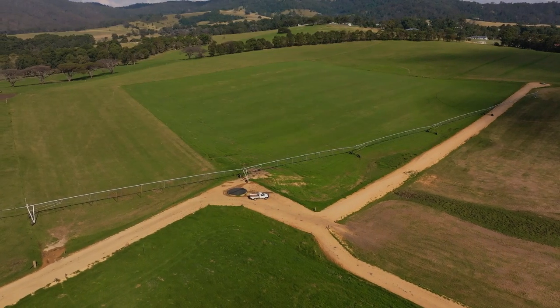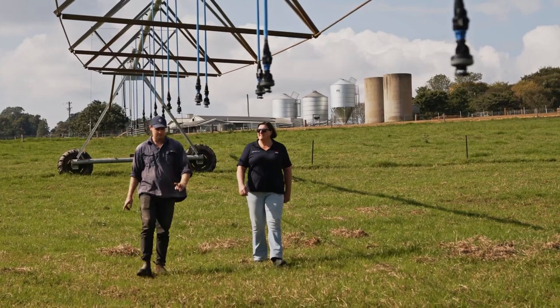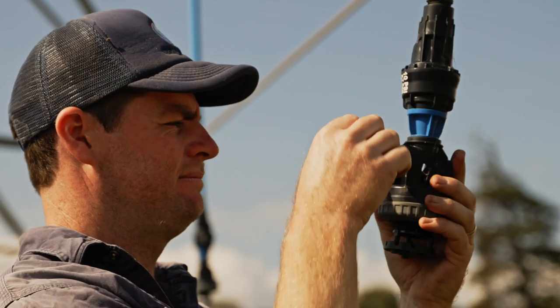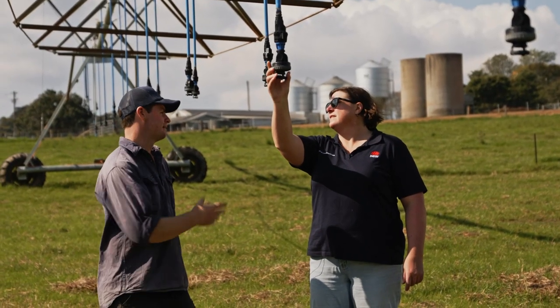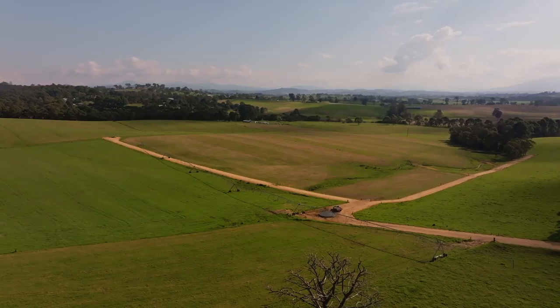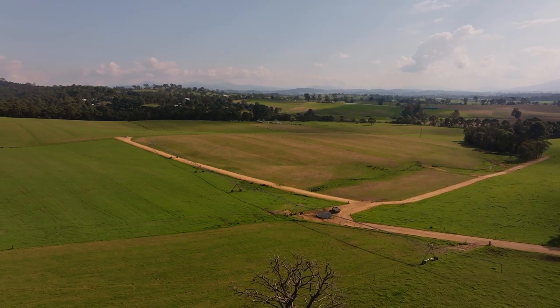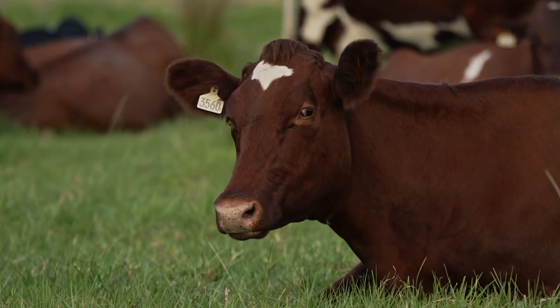So yeah, what we've got here is our new sprinkler system. We needed to increase our uniformity across the whole centre pivot, and by putting these new orbiters on, we increased our uniformity by about 10%, which is really helpful. We increased our area of efficient irrigation by about 2 or 3 hectares. Yeah, a money saving, but also just a productivity gain in growing more feed for the dairy cows.